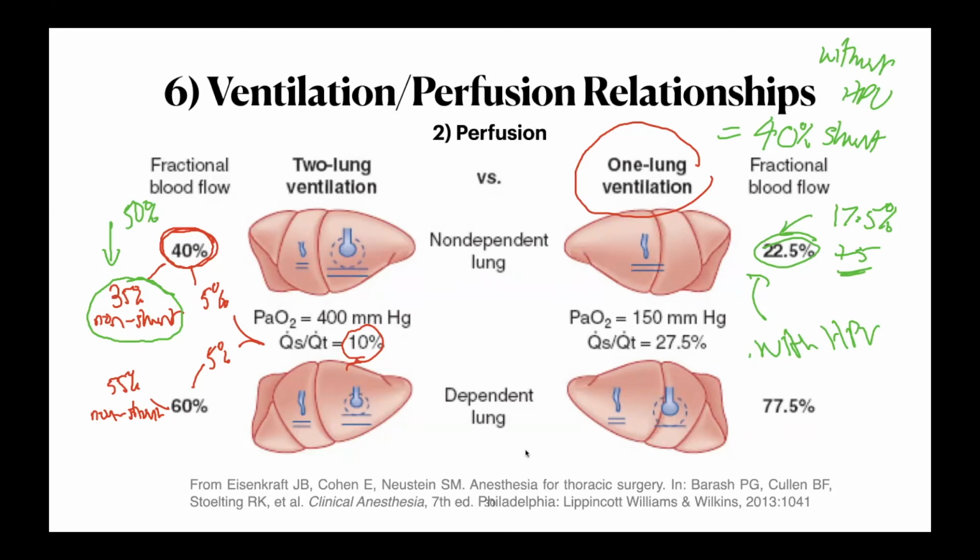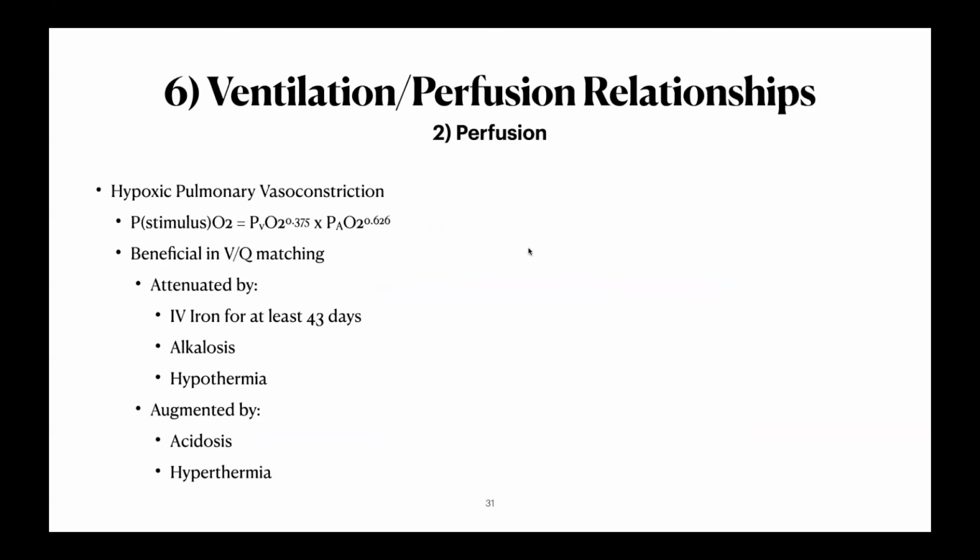All right. Now with hypoxic pulmonary vasoconstriction, you don't need to memorize this formula, but I think it is important to know that it's not just partial pressure in the alveolus that causes hypoxic pulmonary vasoconstriction, but it's also a component of mixed venous oxygen as well. The primary component is obviously the alveolar oxygen, but you'll see also, conceptually, that the mixed venous plays a small role in it as well.